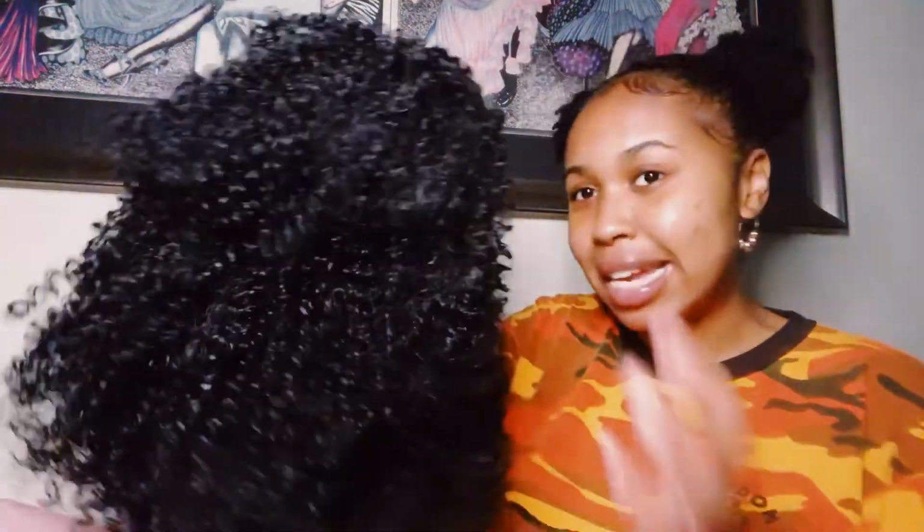I'm gonna finesse it. I might make a video on how I style it and put it on my head. But yeah, this is it. It's mad cute though. Look at the curls. It kind of looks natural. It looks like real hair. It doesn't even look like it's synthetic. So I'm really excited about this.